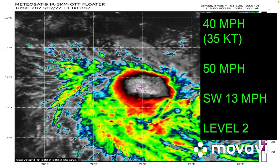Take a look at the new system that has just formed. Tropical Cyclone 14 designated by the JTWC, currently with winds of 40 miles per hour, that is 35 knots. Gusting with winds of 50 miles per hour. It's moving southwest at 13 miles per hour, and it is a level 2 on the Winger scale.